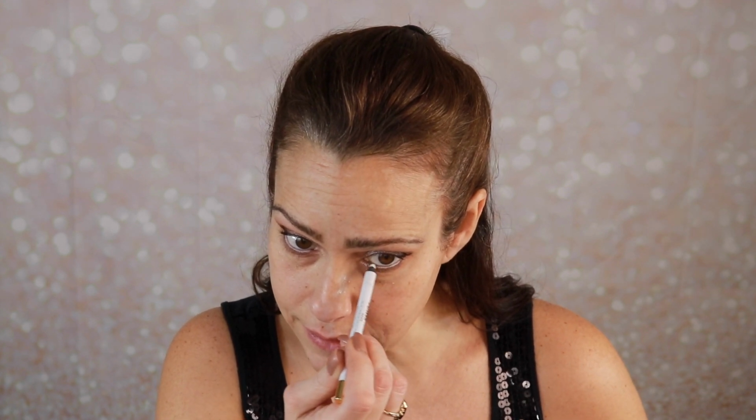I'm going to put a little bit of my BH white liner on the bottom lash line. And if the black carries down, then later on I'll just put black on top of that. I don't know if that happens to you, but I always struggle with my black top waterline coming down into my bottom. We'll see how it does today. I've tried to set it with powder. It always seems to happen. But for now, we'll have a bright bottom lash line.